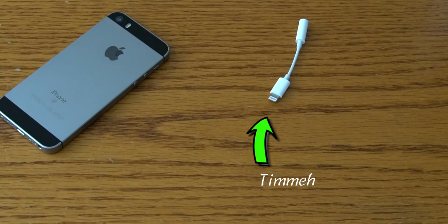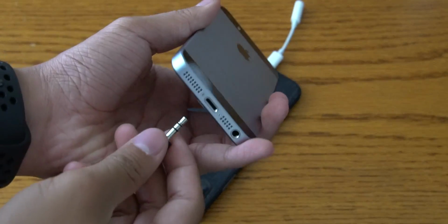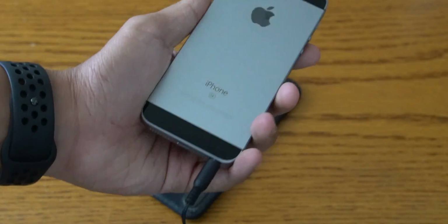Meet Timmy, the headphone jack adapter. You won't need him with the iPhone SE because the jack still works just fine.